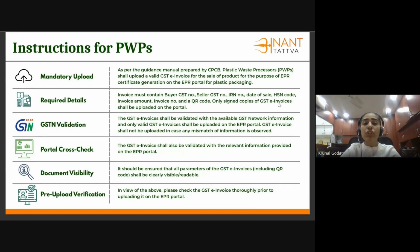So instructions for PWPs. What are the instructions given? First is the mandatory upload. The upload is mandatory. There is no chance that you cannot upload the GST e-invoice. As per the guidance manual prepared by CPCB, plastic waste processors shall upload a valid GST e-invoice for the sale of the product for the purpose of EPR certificate generation on the EPR portal for plastic packaging.